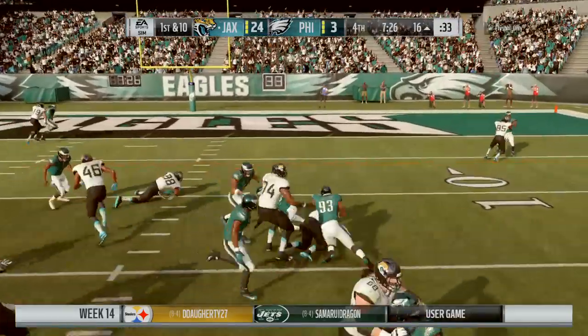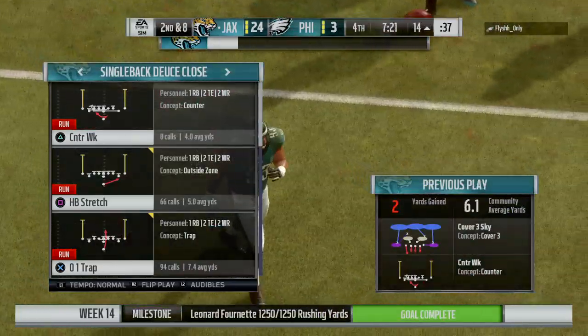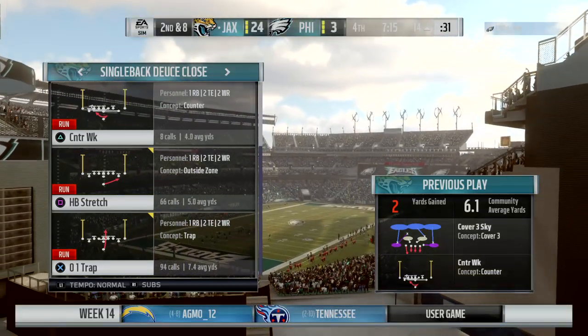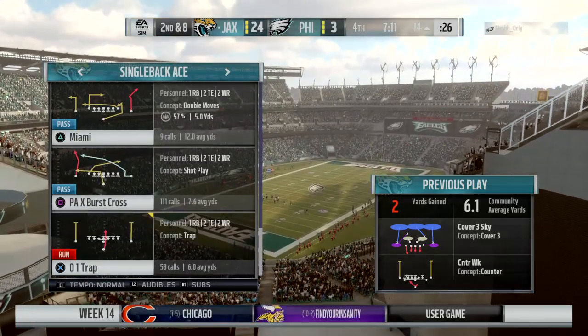Fournette on the counter. He will push his way down to about the 14. Give him a couple on the carry there. 2nd and 8. Sometimes play calls boil down to philosophy. You know you're facing one of the top 10 units against the run in the NFL. So do you decide to keep smashing against them, or do you decide to throw the ball here?